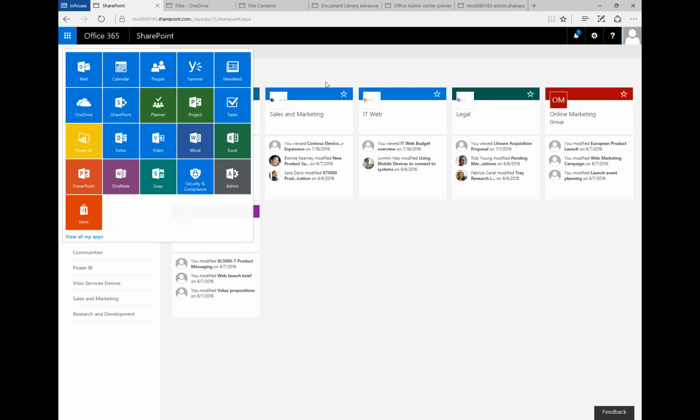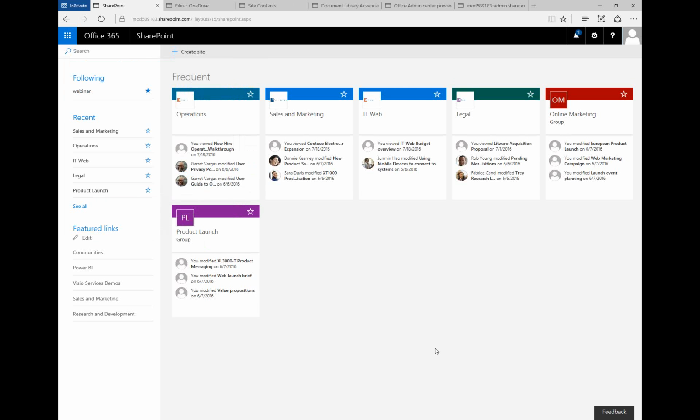So in terms of the SharePoint home, as they call this, this is really a great landing page to see all of your recent sites. If you've used Microsoft Office, you're probably familiar with the ability to have documents roam with you no matter where you are.